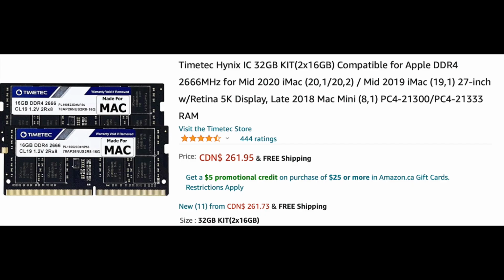Here is another screenshot from Amazon, a 32GB RAM kit from Timetech. It's $261.95 Canadian. You might be thinking that it sounds like it's less RAM than the first package I showed you, but less money, which doesn't make a lot of sense. Doesn't make much sense to me either, but sometimes it works like that. And keep in mind, this package is in Canadian and the other package is in US. US dollar is stronger than the Canadian dollar, of course.